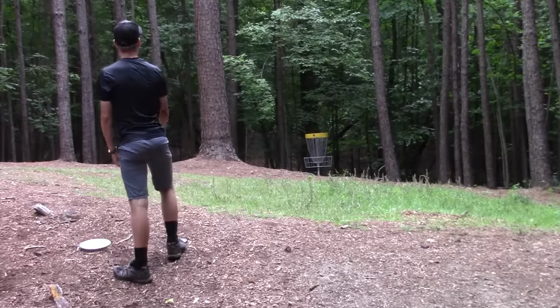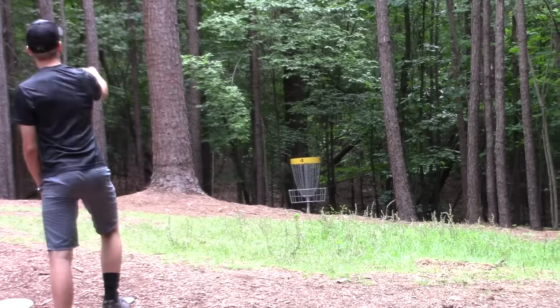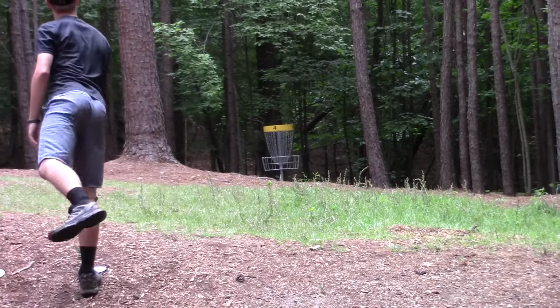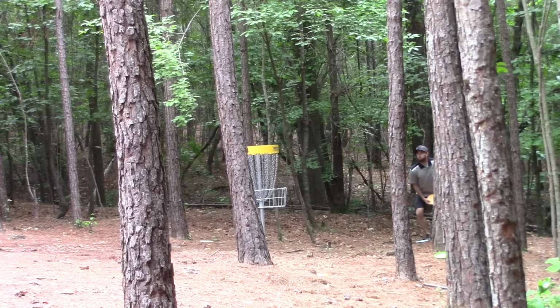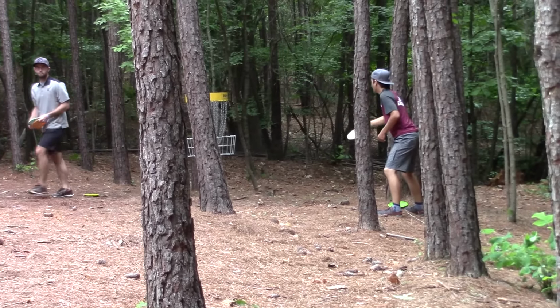Expertly played. I'm guessing yours is so Isaac's got a 40 or 50 footer. Gets on. Oh, and he almost makes it. Great bid from Isaac. Dustin taps in for his par.